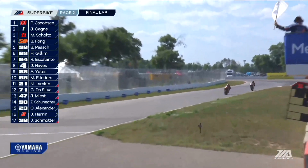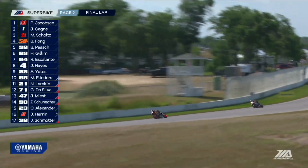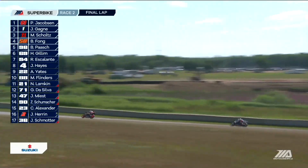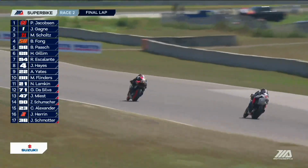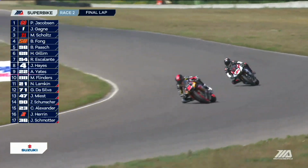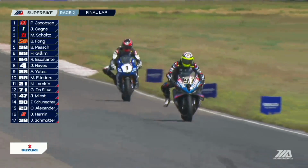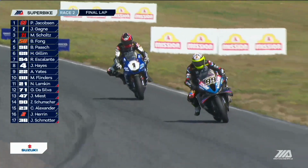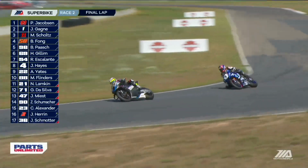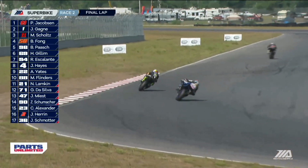And Bobby Fong is so close to Matthew Skults, as Skults on the Westby Racing machine tries to hold on to that final podium spot, and Bobby Fong trying to get a podium for the Wrench motorcycle. David Anthony and his crew would be through the roof if he's able to pull it off. He was a full second quicker that last lap. Bobby Fong over Matthew Skults, and Jake Gagne again tries drawing up on the back of PJ.